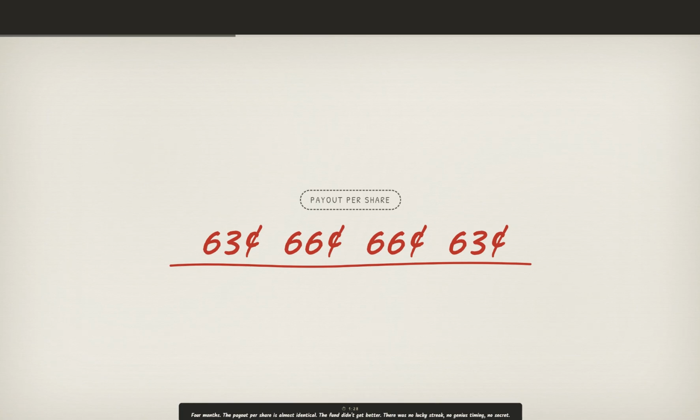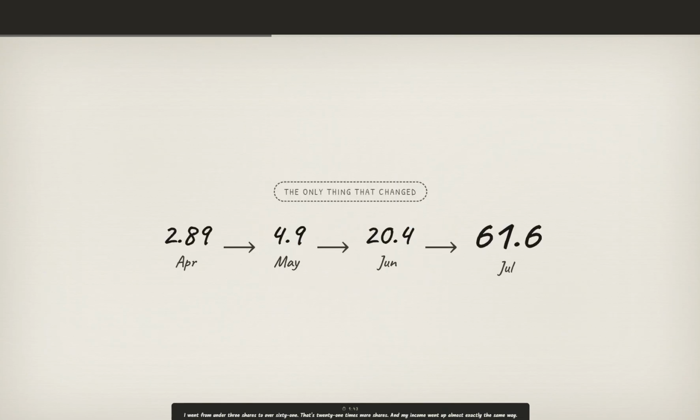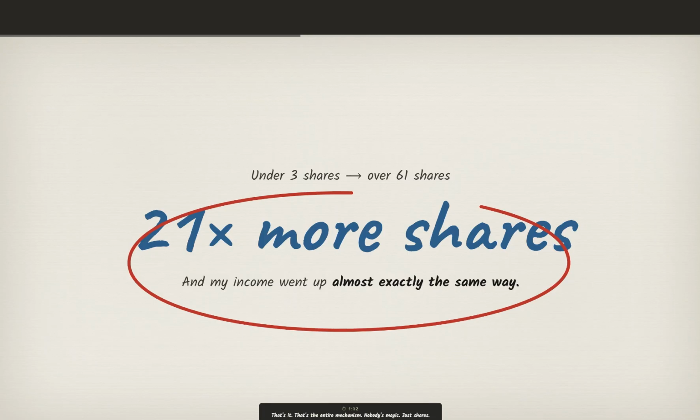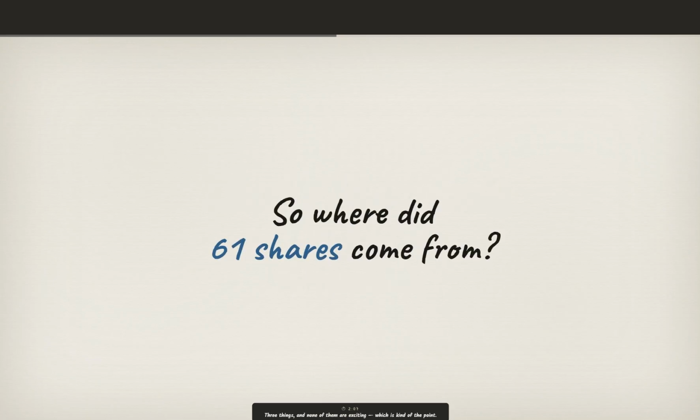63 cents, 66 cents, 66 cents, 63 cents. 4 months. The payout per share is almost identical. The fund didn't get better. There was no lucky streak, no genius timing, no secret. The only thing that changed was the share count. 2.89 to 4.9 to 20.4 to 61.6. I went from under 3 shares to over 61. That's 21 times more shares. And my income went up almost exactly the same way. That's it. That's the entire mechanism. Nobody's magic, just shares. So, where did 61 shares come from?